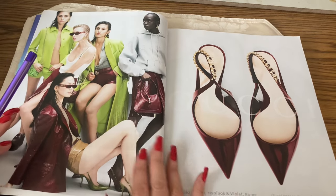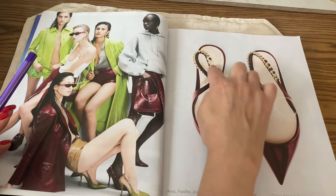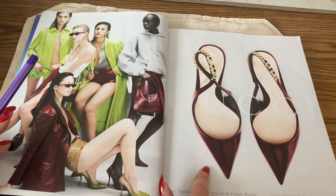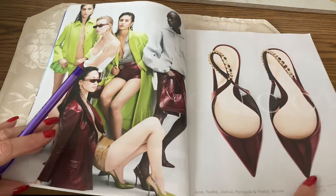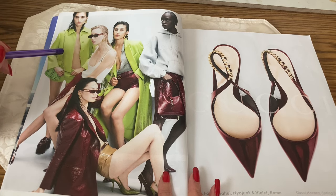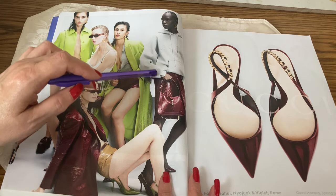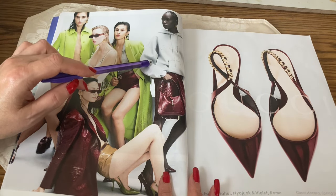And here we have Gucci. With the Ancora, that beautiful red. These slingback pumps in that red are $1,100. These also come in a bubblegum pink. They have a very interesting combination of the red with this almost neon lime green. This hoodie is an extra fine knit. It is sold out. A lot of this is sold out. But if you can find it, it started at $3,900.